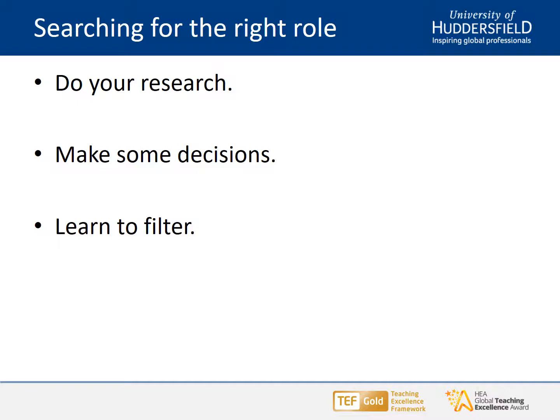Once you have made some of these decisions, it will help you to filter your searches. The job shop, grad sites, company websites and LinkedIn all have filter functions to help you refine your search. It should make the whole process seem less like finding a needle in a haystack.